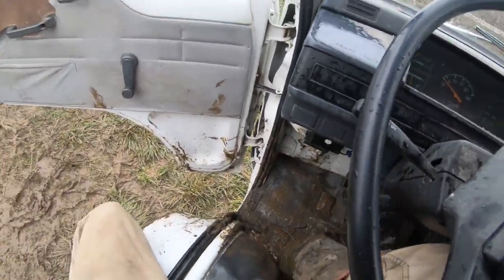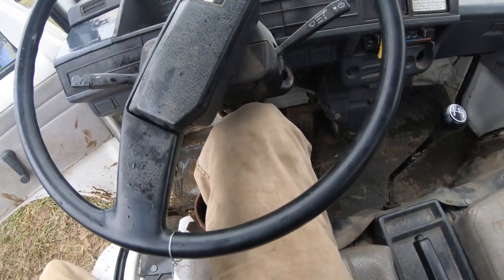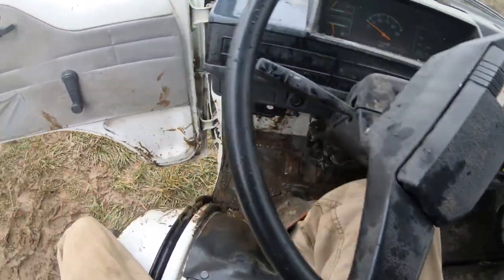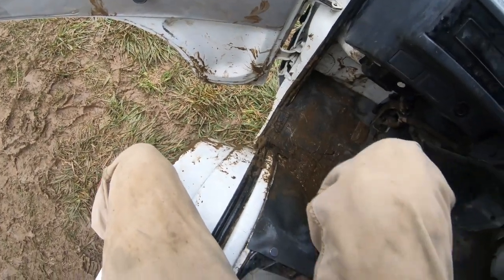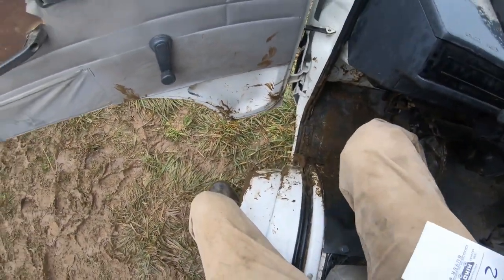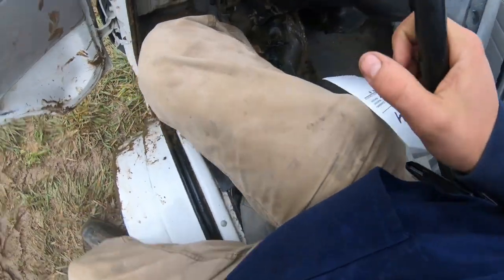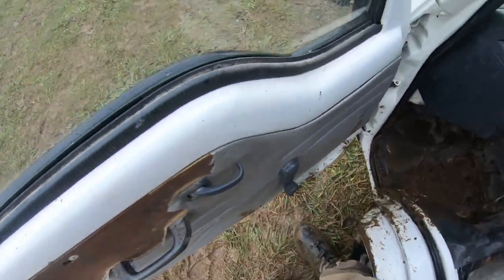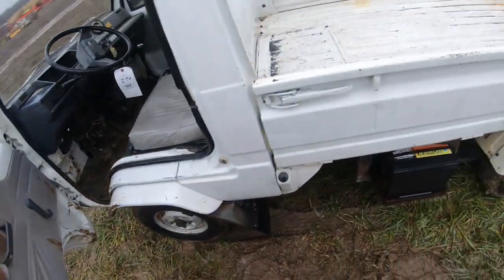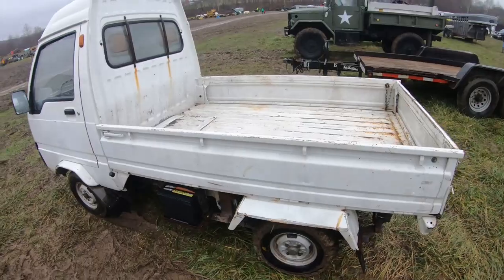I'd hate this fender well though. Ouch. Nope, it's too big for me. Too small, my feet hit the steering wheel. This thing would be more of a pain in the butt getting in and out of than it would be worth anything. I can't get my foot out. Oops. I might have to buy it. Ouch, with me in it. But it is cute. Cute as I'll get out.